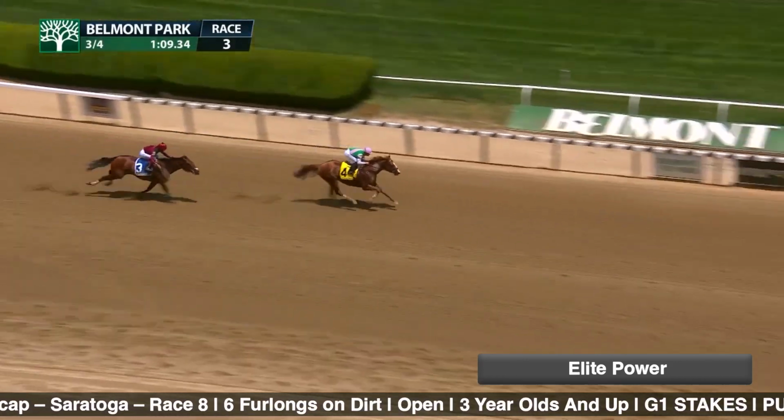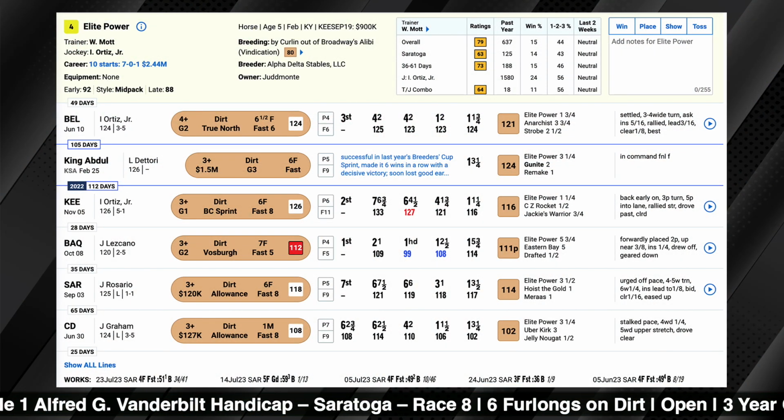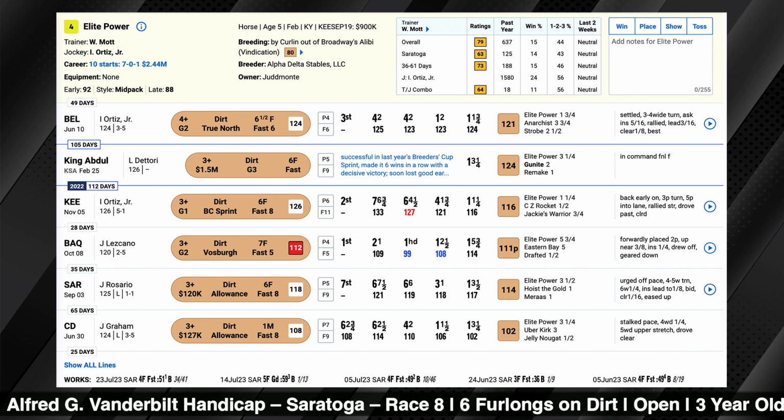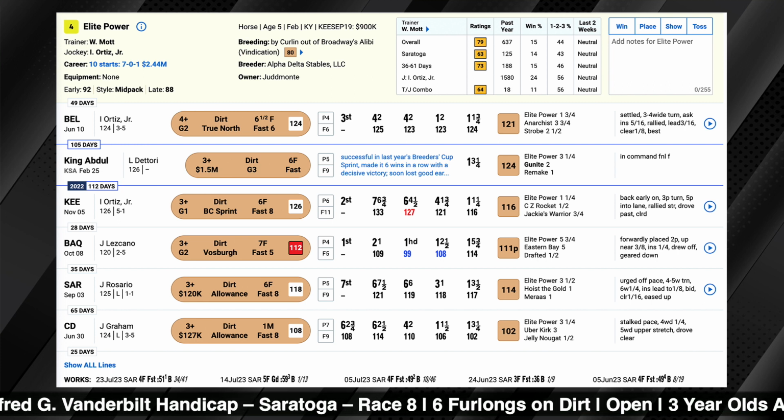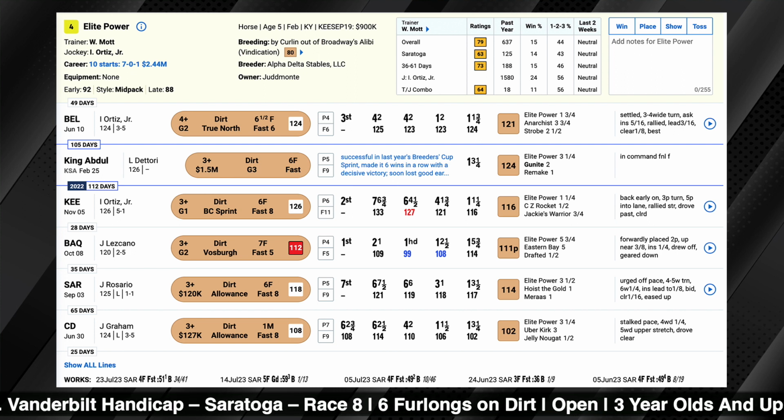You could see Aragona is going to just gear him down as they come onto the wire. The one knock against Elite Power, Craig, is that he's never really broken the clock in terms of speed figures or running fast times, but he does just keep winning. He does, and he's a horse.